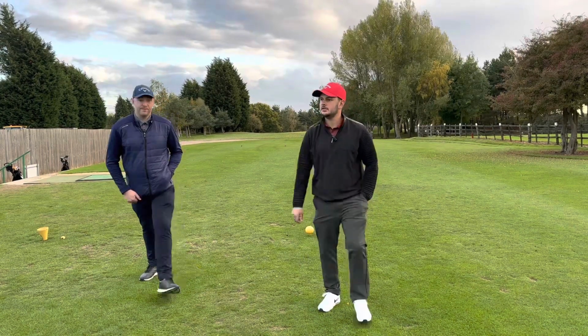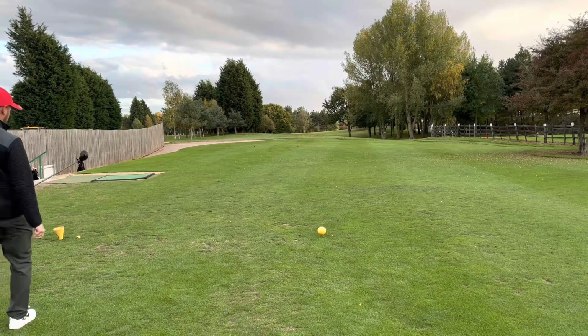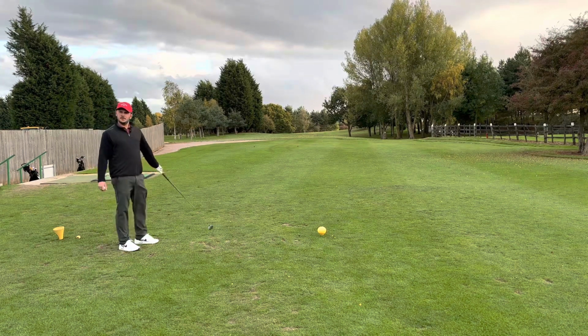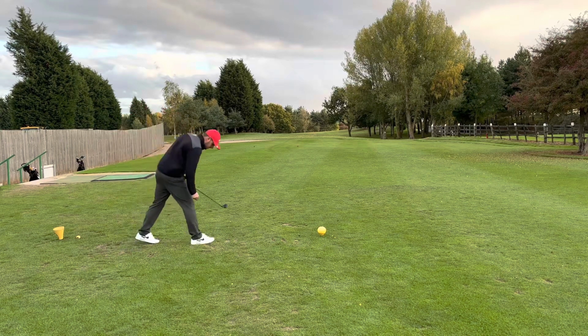Let's get into it. Thank you very much. Alright guys, so down here on the first tee, got a par 4, 294 yards, slight dogleg right. Taking driver off the tee.